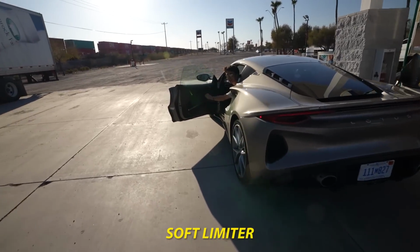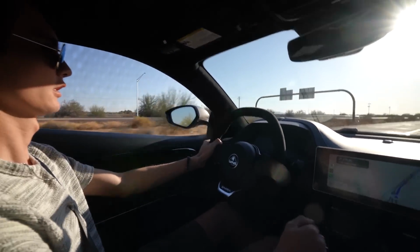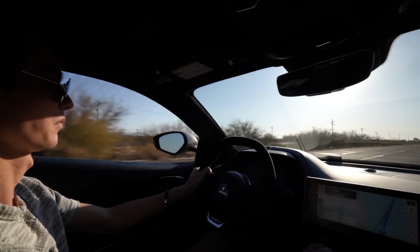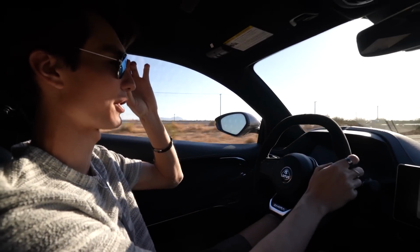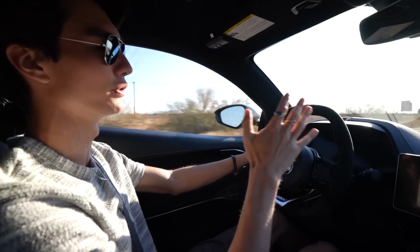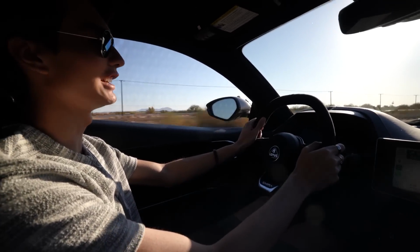It's got a pretty heavy soft limiter, but you can hear that supercharger. You can hear it breathing. Surprisingly loud in here for what I expected out of a modern day car. And you hear the supercharger right behind you, that's just the best part in my opinion. And I don't know how they did it. It's a Toyota V6, but this is one of the best tones I've ever heard from a V6. From the inside, it sounds like a GT3.